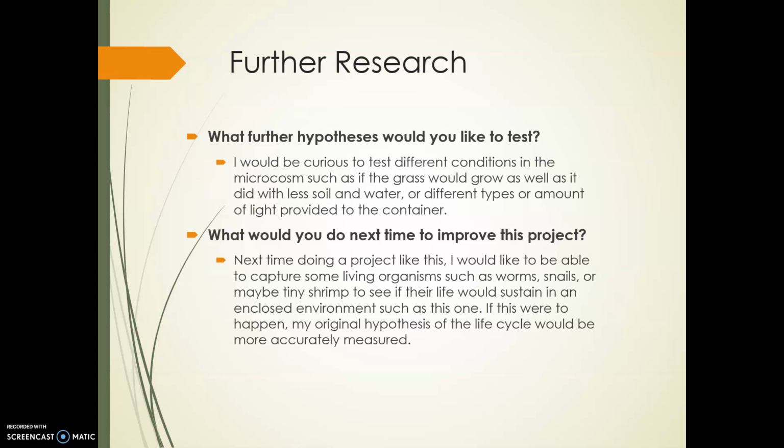Next, what I would do to improve this project, honestly, I would just really love to capture some living organisms, like I said, such as worms, snails, tiny shrimp, something that I could see that would have supported my original hypothesis of the life cycle inside that biome. I think it would have been more accurately measured if that one part of this experiment had been there.